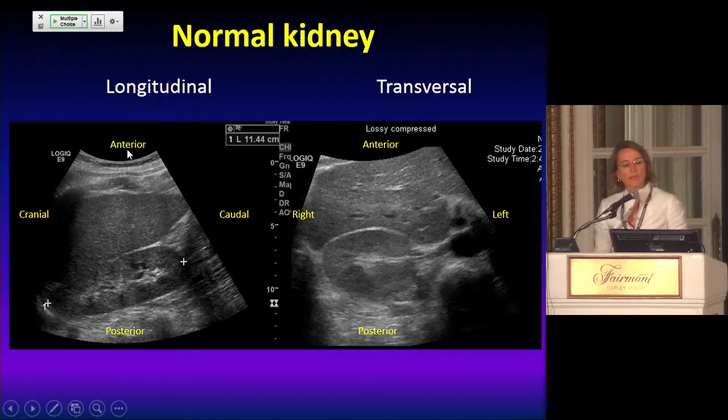When you look at an ultrasound of the kidneys, you will always have two planes. One is a longitudinal cut, where you have the kidney in its length, where on the left side of the picture is the cranial part of the patient, on the right side it's caudal. And in a transverse cut, you will have the right side of the patient on the left of your image, just like in CT imaging. This is anterior, this is the front of the patient, and this is posterior.